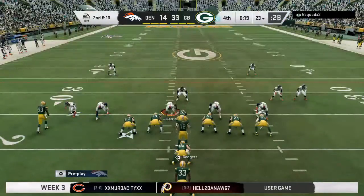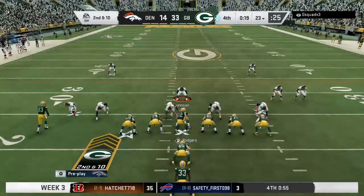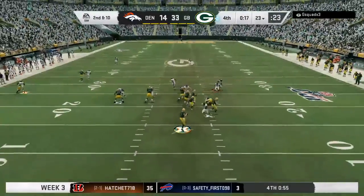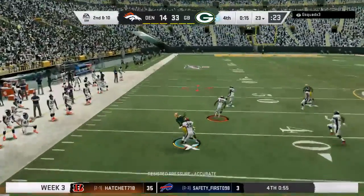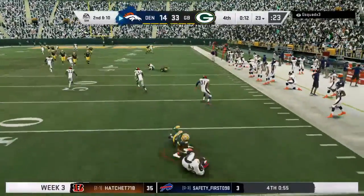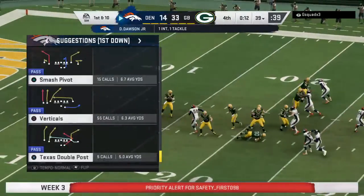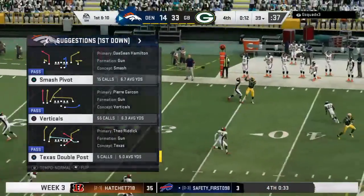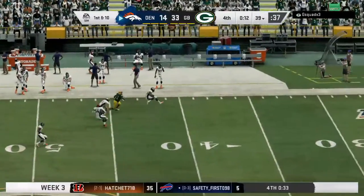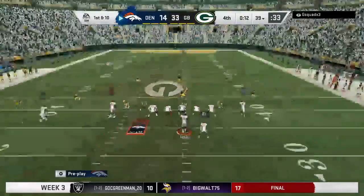Well, once again, they'll go from the 23-yard line on 2nd and 10. You go tight. Rodgers throwing here. Now that'll be tipped and intercepted. Duke Dawson picks it, and his guys are going to take over at the 39-yard line. The Broncos onto the field, ready to start their next drive.